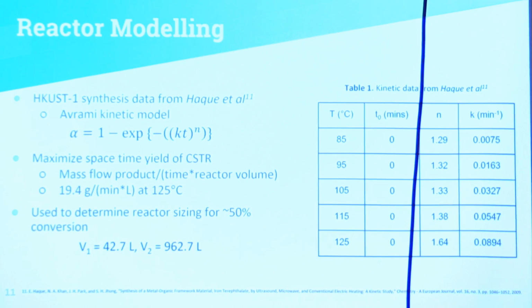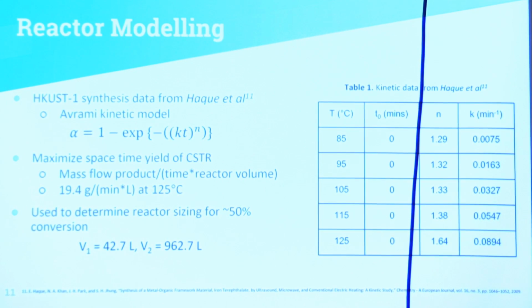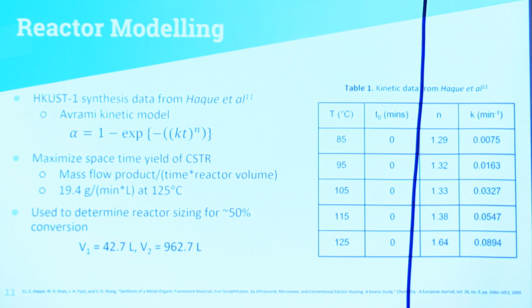So the first step for this whole project was developing a reactor system that could produce this amount of MOF. Like I said, we're used to producing grams and grams of MOF at a batch scale. So we had to take this data and extrapolate it forward to see how we could synthesize this in a continuous stirred reactor. So we found kinetic data from Hawk that fits certain parameters at certain temperatures to the Avrami kinetic model. This alpha is relative crystallinity, which is essentially an inorganic way of saying extent of reaction, which dictates how much of your reactants have crystallized into a particular system.